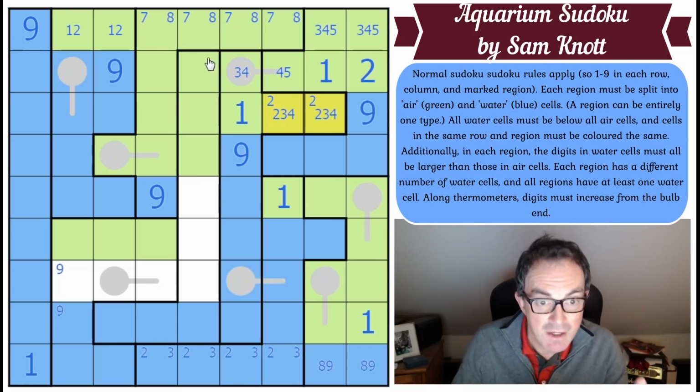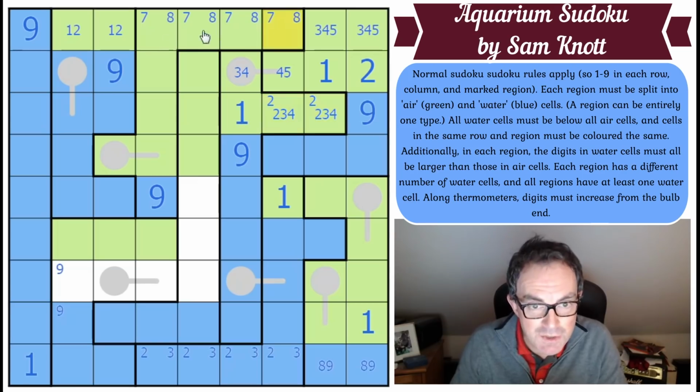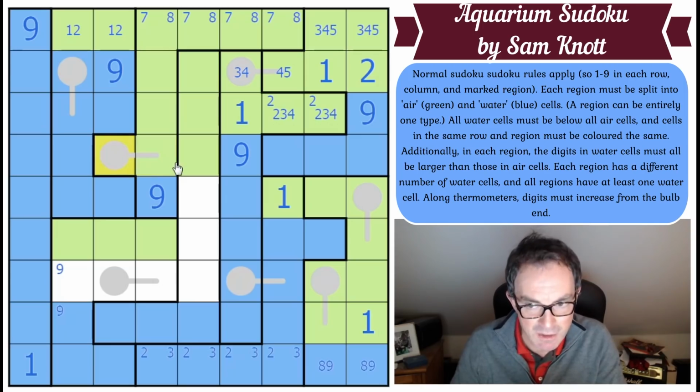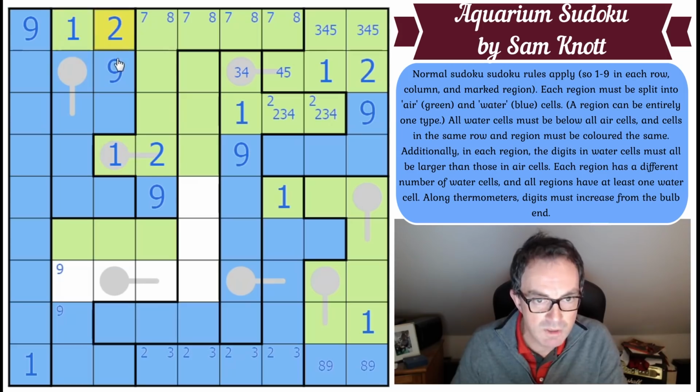Yes! Where do 1s and 2s go in this region? They can't go here because of Sudoku. They can't go here, whoops, because of this 1-2 pair. They can't go here. There's a 1-2 virtual pair here. So they must be in these 2 squares. And look at the little thermometer helping us to know the order. We can do that. That one fixes the 1 and the 2.